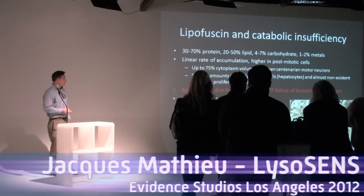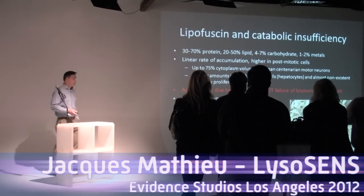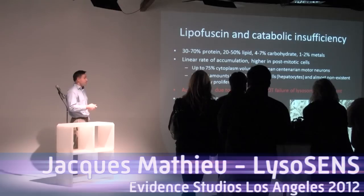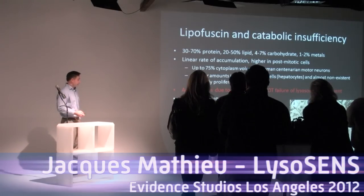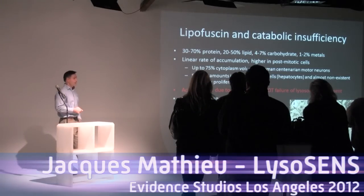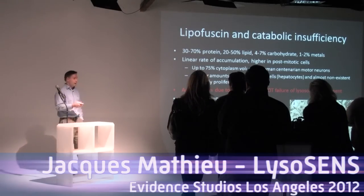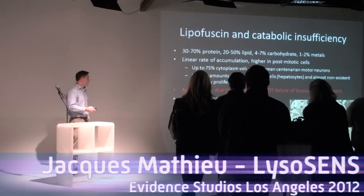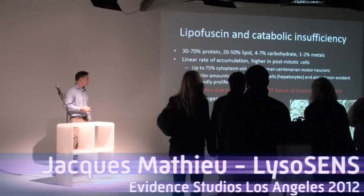And we really don't even know what it is. A lot of people say it's 30 to 70% protein, lipid. What we do know is it's very complex. It's probably very cross-linked, and it fluoresces. And it also accumulates in the lysosome. Some interesting things about lipofuscin, though, are that it accumulates at a linear rate throughout your lifetime. So it starts when you're a baby, you have it in your cells, and by the time you get to be 100, you might be taking up 75% of the cytoplasmic volume of your cells in one of your motor neurons. That's a lot of the volume.